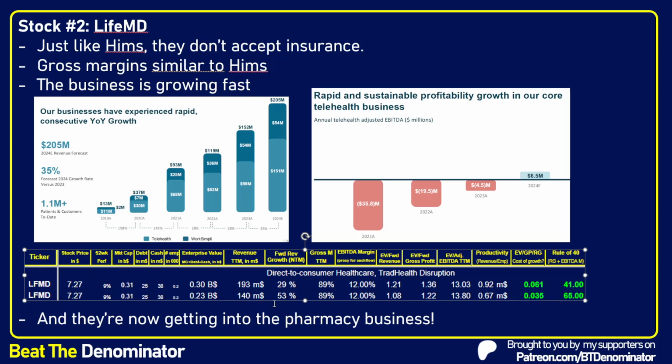Now, if I remove WorkSimpli and I assume that they are successful at selling it for $53 million, and I just take the growth of a medical business. The medical business alone is growing at 53%. Gross margin, believe it or not, is the same between both of them, at least per my data. And then I get a 0.035. So if I assume they're going to sell WorkSimpli, it's really a 0.035. So that is a dirt cheap stock right there, much cheaper than HIMSS, about 6 to 7 times cheaper than HIMSS right now.